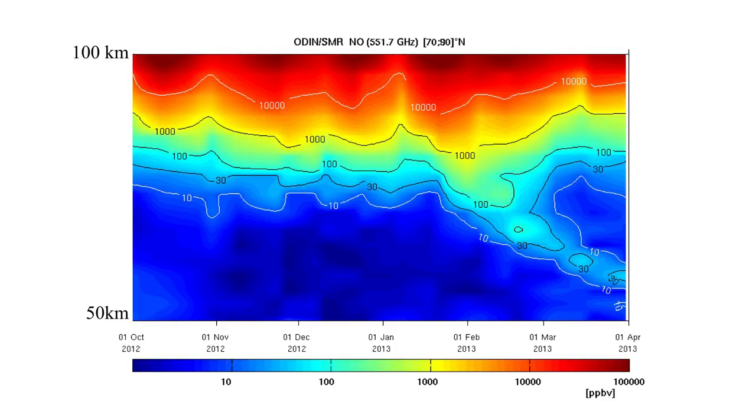This figure shows the amount of nitric oxide measured by Odin above the North Pole between October 2012 and April 2013. Most NO is seen above 90 kilometers and is produced mainly by the electrons causing the northern lights. Normally it would remain there, but as you can see, in February, a tongue of NO is pulled down into the upper stratosphere. Only satellite observations are capable of measuring this type of event.